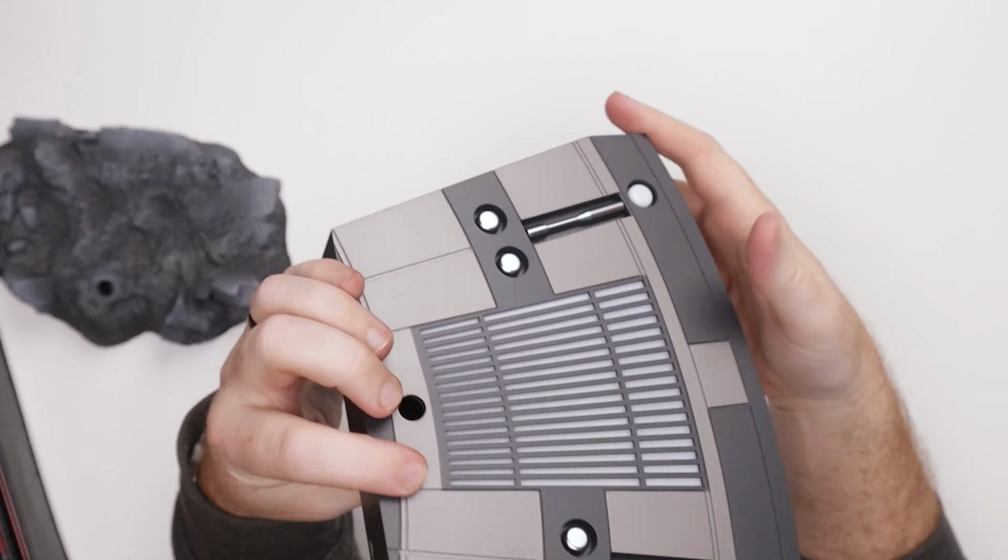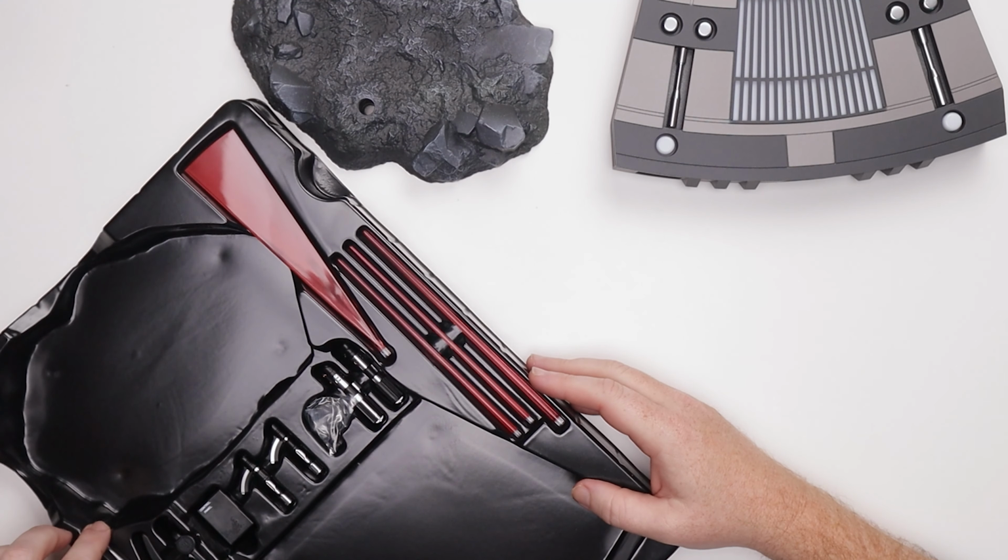I'll be honest with you guys, I didn't know it lit up. I didn't pay attention to that. But that's cool. I kind of dig it. What else we got? We got some bases. We got some sabers.